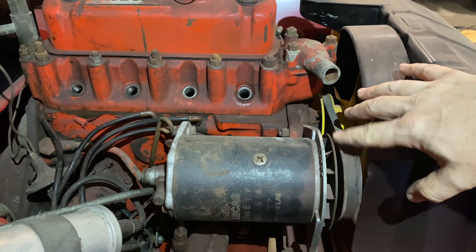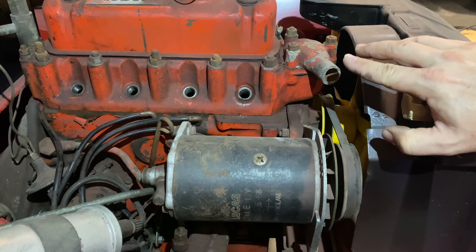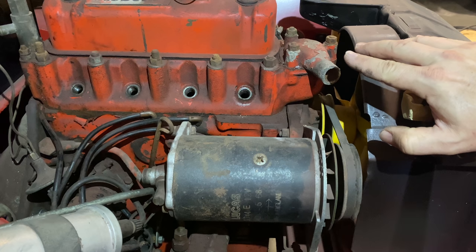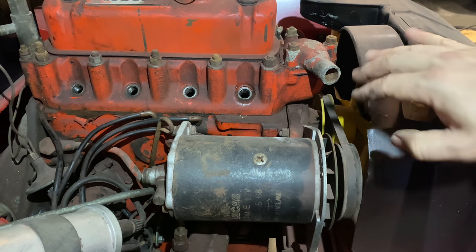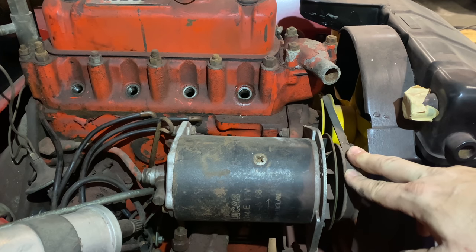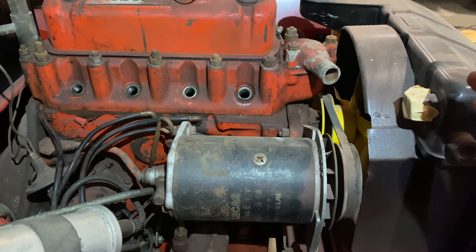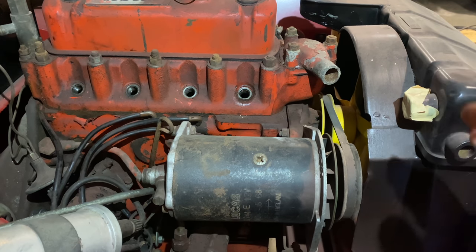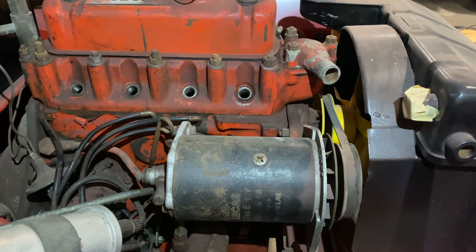Okay, did you see that? The generator was moving a little bit, so that means the engine is moving a little bit. It is locked up enough that it's not going to make one full rotation, but this is a good sign. It is moving a little bit, so I'm just gonna have to keep working it and hope that it keeps moving a little bit more every single time until I've made an entire rotation.